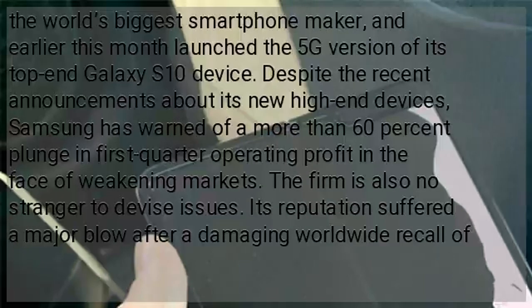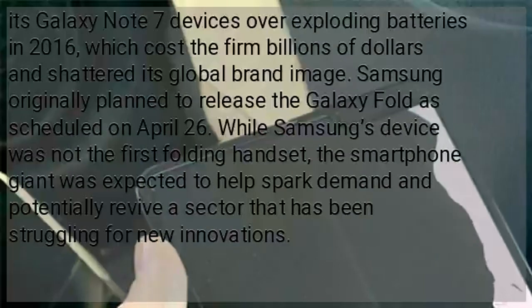Samsung is the world's biggest smartphone maker, and earlier this month launched the 5G version of its top-end Galaxy S10 device. Despite the recent announcements about its new high-end devices, Samsung has warned of a more than 60% plunge in first-quarter operating profit in the face of weakening markets. The firm is also no stranger to device issues. Its reputation suffered a major blow after a damaging worldwide recall of its Galaxy Note 7 devices over exploding batteries in 2016, which cost the firm billions of dollars and shattered its global brand image.